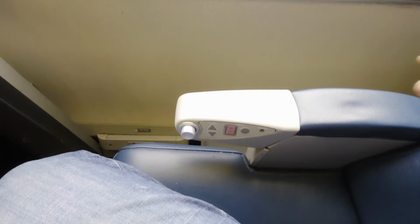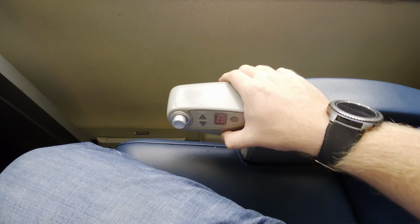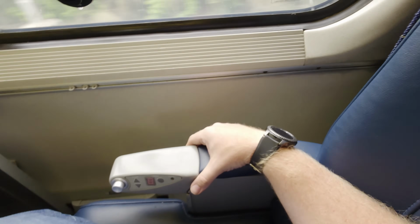Recline controls are on your armrest, right next to the old, no longer used music controls. Just push the button and lean back. There isn't a lot of recline, but it's just enough to get comfortable, at least for me.